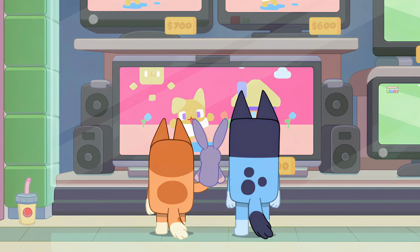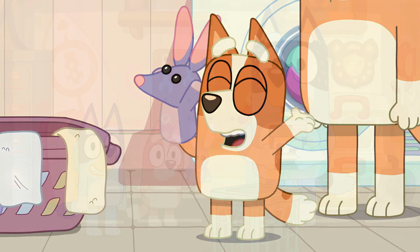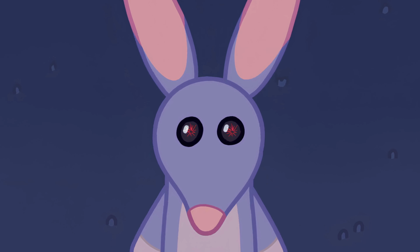That's everything you need to know about Bob Bilby, the adorable hand puppet from Bluey. Bob Bilby is a true gem in the world of children's entertainment. So, next time you're watching Bluey, keep an eye out for this lovable purple puppet.